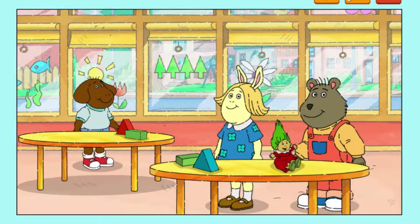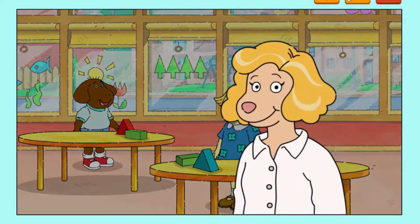Let's find a buddy for Kyle. Remember, Kyle likes playing with blocks. Emily likes playing with blocks. And Liam likes playing with dolls. Tap on the friend who likes to play with the same thing as Kyle. That's it! Now that we have two friends who like the same thing, let's go to the blocks table.